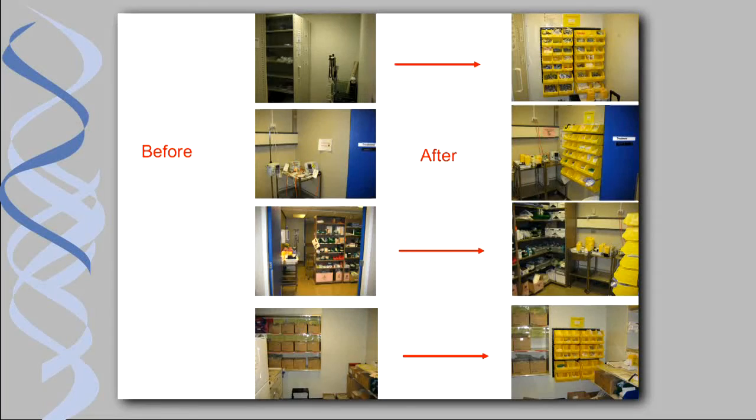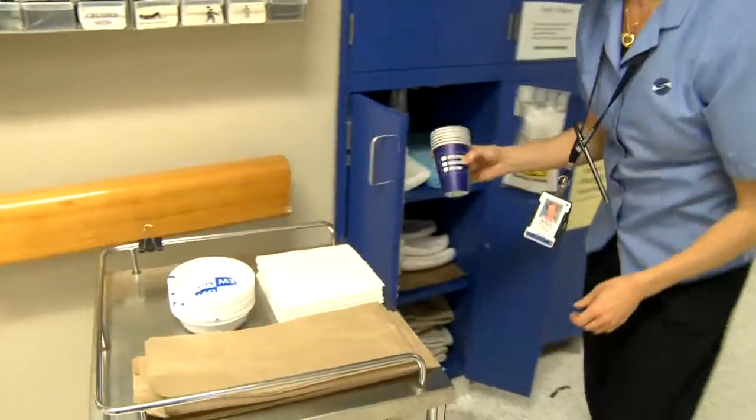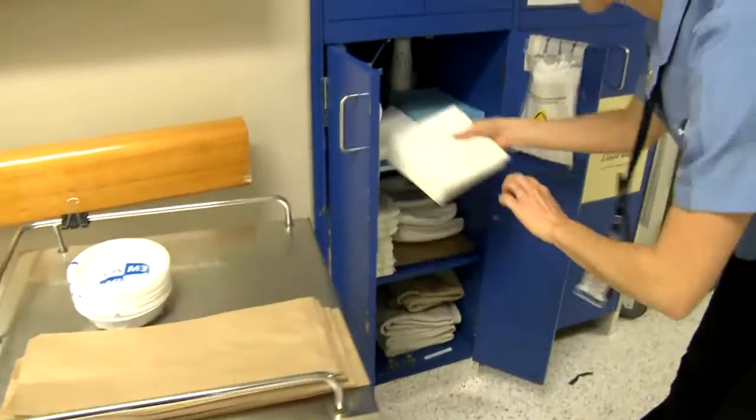The fourth step is standardise, which is about making areas with the same function look the same. Lots of staff move around to different areas of the hospital, so having things set up in a standard way with the same colours, labels and codes means that it should be easy to find things you need wherever you are in the hospital. Sustain is the final step of 5S, and it is about maintaining the work area.